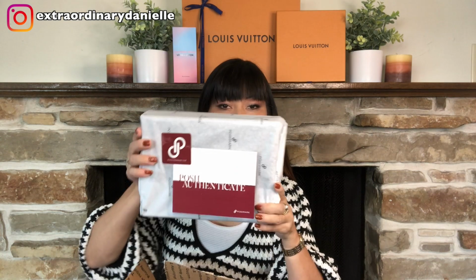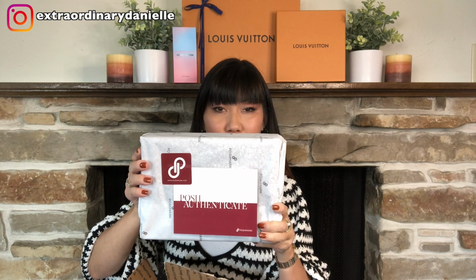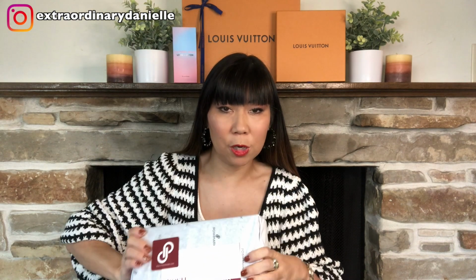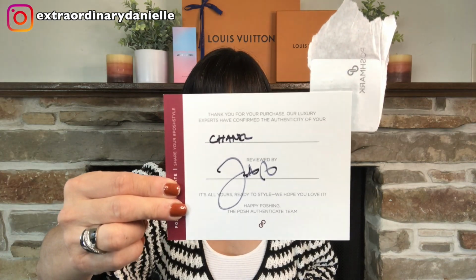Oh, this is nice. So this must be something new that Poshmark's doing. They wrapped it up in their little tissue paper. You can see that it says Poshmark, and then right on the front is the little certificate of authenticity that you get with Poshmark. It's like a little postcard size, and if you can see, it says the brand and the person that authenticated it signed it.